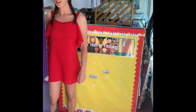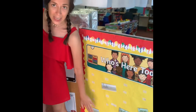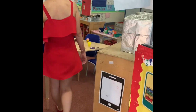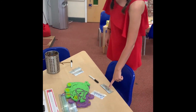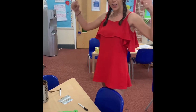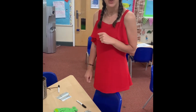Come along. In the mornings, every day, you'll come in here and the first thing you'll do is write your name. You'll put your name in here to let me and all your friends know you're ready to learn in school. You'll find your name, copy it, and then do a fine motor activity. Fine motor activities are fun activities to help you get strong and really good at writing. Each day you'll have a different one.